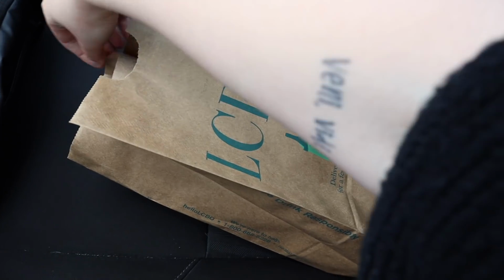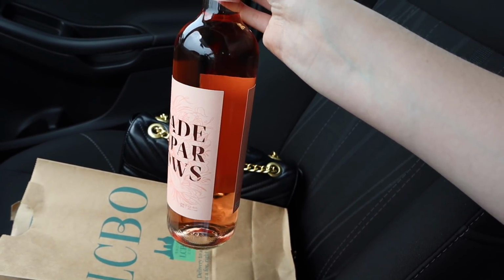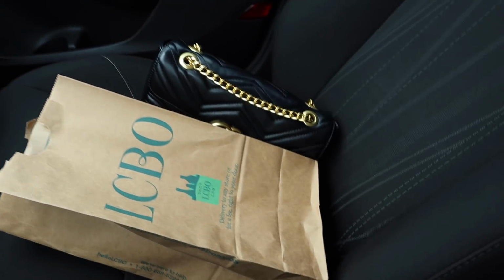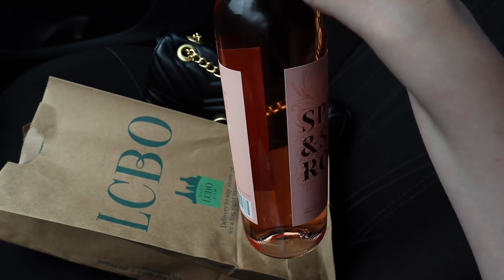So that's my update. We secured the bag. I'll show you guys. I am so excited to try it. It's definitely a bit pricier for wine. I think it was $22, but I'm so excited, you guys. Oh my goodness. I'm literally so excited to have this tonight.